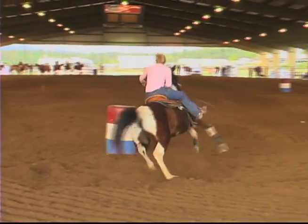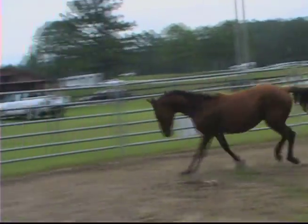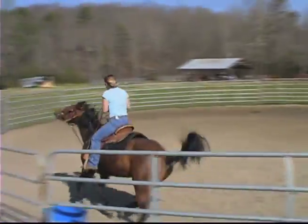Hey, if you want your horse to be active, whether it's showing, trail riding, or pleasure riding, he needs to be healthy, in good physical condition, and properly trimmed or shod. After all, a happy horse makes a happy owner.